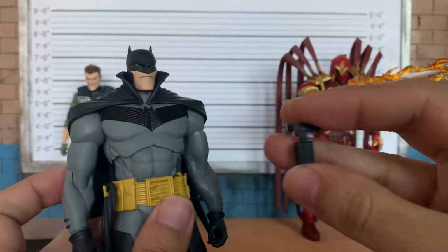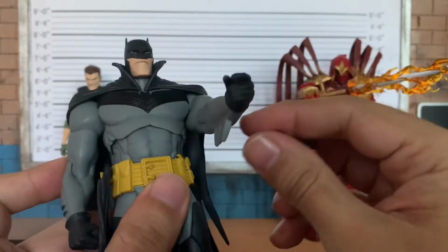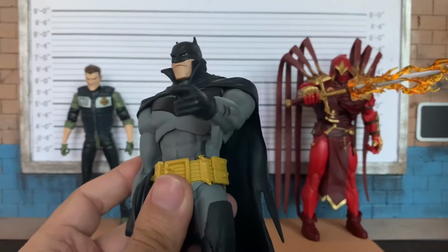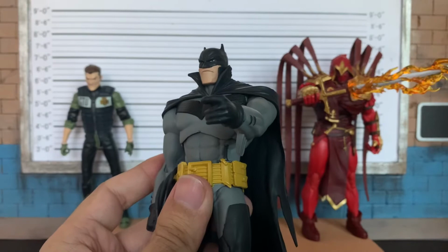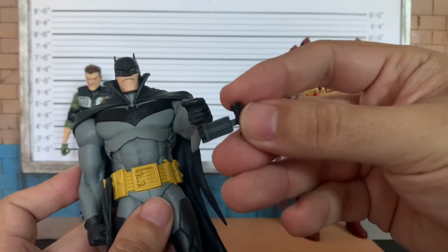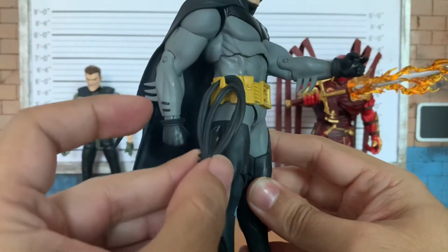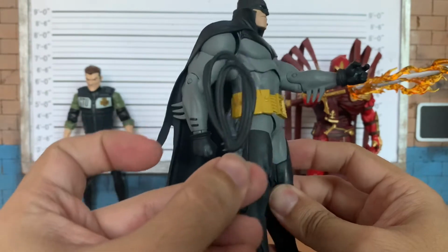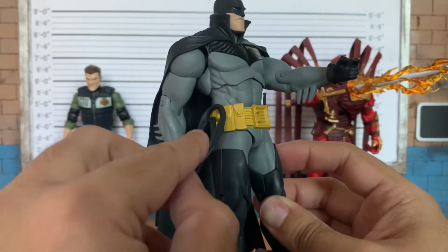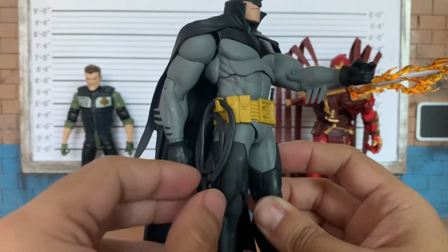No plug, no free rides. Batman does come with this grapple, which his hand is sculpted for. Batman does not come with extra hands or an extra head or any of that. We just get this fantastic looking figure, some cool accessories again. This grapple launcher, batarang and rope, which is sculpted to look rolled up nicely and neatly with a little hook there on his utility belt.